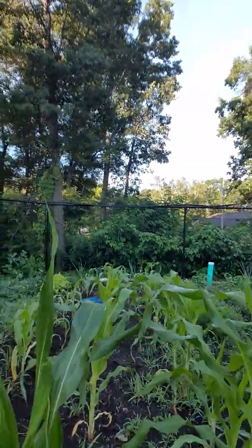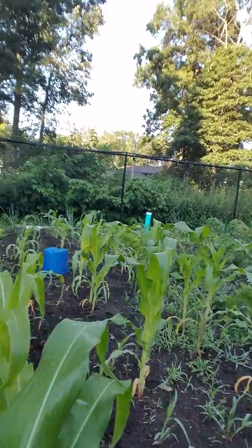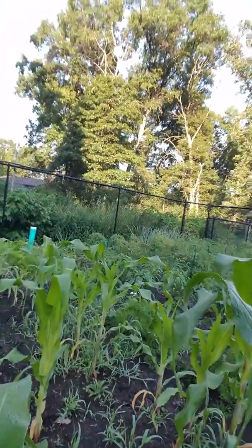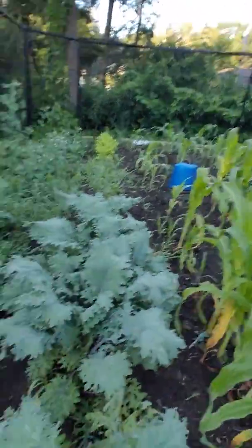Corn. I'm pretty proud of the corn because it's supposed to be knee-high by the 4th of July, and it's July 10th, and it's like chest-high. So, pretty excited. Right here I have kale.